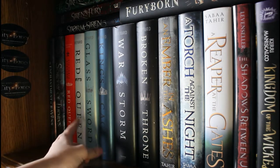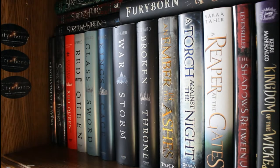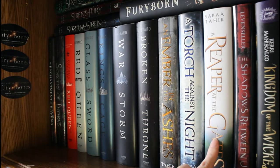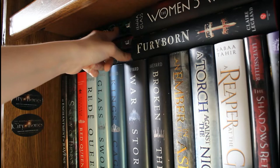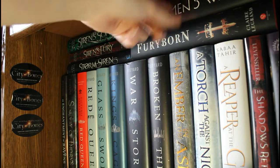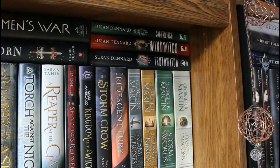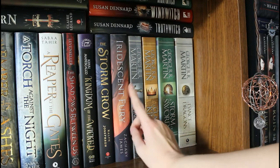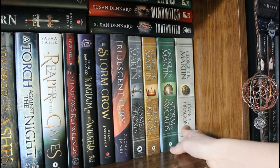This is the collector's edition. Got Glass Sword, King's Cage, War Storm, Broken Throne, An Ember in the Ashes, A Torch Against the Night, and A Reaper at the Gates. Up here we have Storm Siren, Siren's Fury, and Siren's Song. And then we have Fury Born and The Woman's War, which I need to get around to reading. I'm wanting to read it this year. Then up here we have Truthwitch, Windwitch, and Sightwitch. The Shadows Between Us, Kingdom of the Wicked, The Storm Crow, Iridescent Fury, A Game of Thrones, A Clash of Kings, A Storm of Swords, A Dance with Dragons.